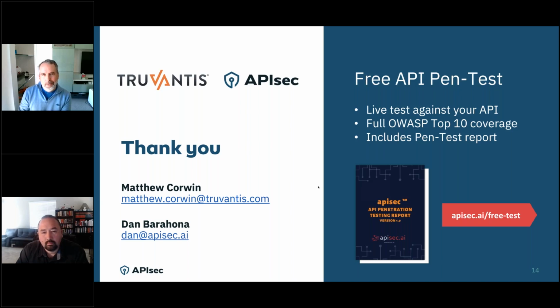So these are really used for illustrative purposes. The Peloton API has already been fixed. As it happens, these are often quite easy fixes, right? You can simply add some controls into the API code, and that vulnerability no longer exists.